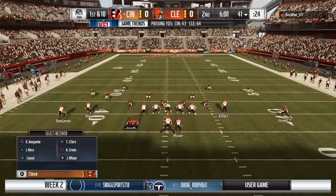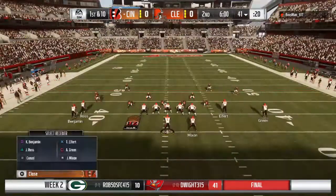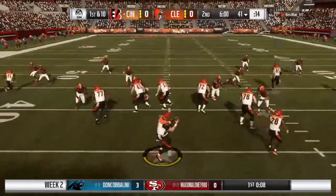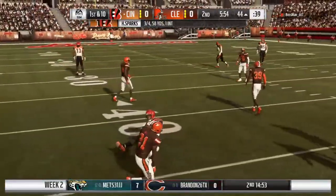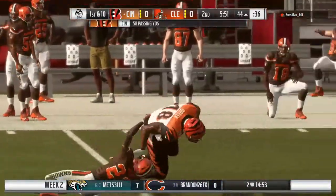Watch it now, Barney. Gun. All right, now, lucky 56. On 1st and 10, Sparks finding Green, complete. And he'll work it across midfield inside the 45. The Bengals passing game finding a rhythm.